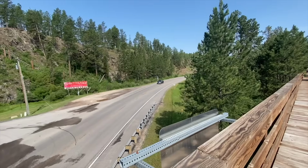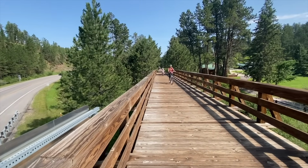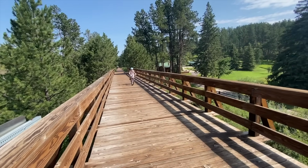So the trail is over 100 miles long. It goes from Deadwood up north all the way through the Black Hills to Edgemont in the south. I mean, that'd be a pretty cool way to see the entire Black Hills over the course of 2 or 3 days if you wanted to do that. And they have shuttles that will help get you from point A to point B.